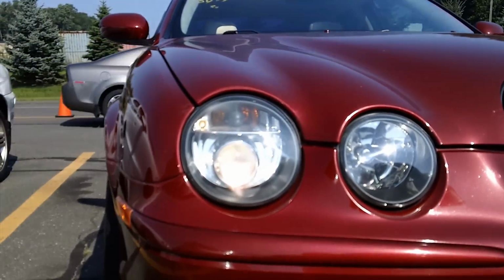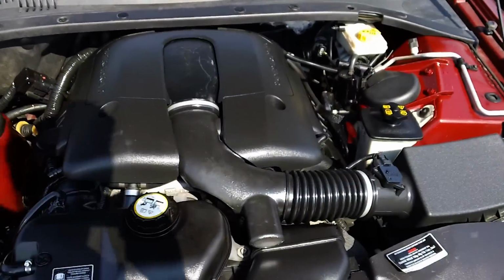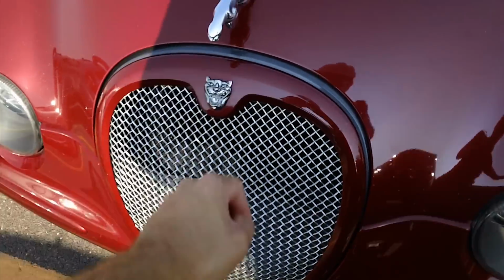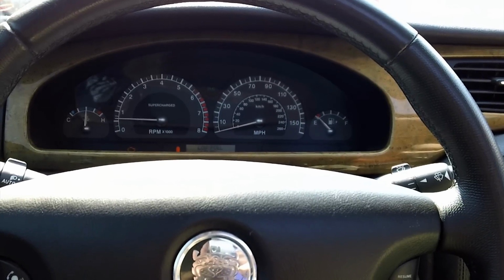You can see it's HIDs too. 4.2 liter supercharged V8. Not much to see, everything is covered up. I don't like how there's so much clearance here. I do apologize if the exhaust view wasn't appropriate. There's just no place for me to place my camera behind the car so you guys can get a proper view.